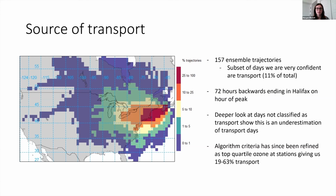So a deeper look at the days that weren't classified as transport, with some of my favorite meteorologists at Environment Canada, showed that there's actually indication of transport in the days that weren't classified as transport. So that made us realize that this algorithm is extremely underestimating the amount of transport days. So I've refined the algorithm since I did up this map, and I found a better estimate of total transported pollution to Nova Scotia is between 19 and 63% transport. 19% still follows a very stringent criteria, so I would guess it's a lot closer to 63% transport.